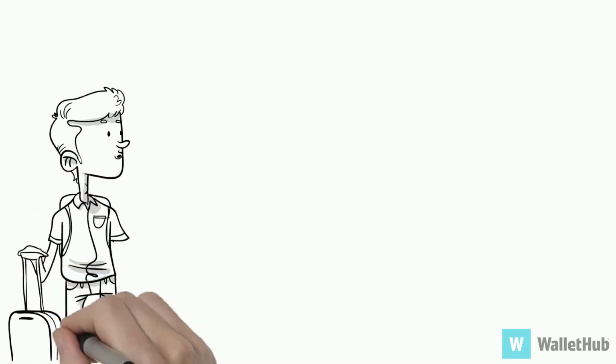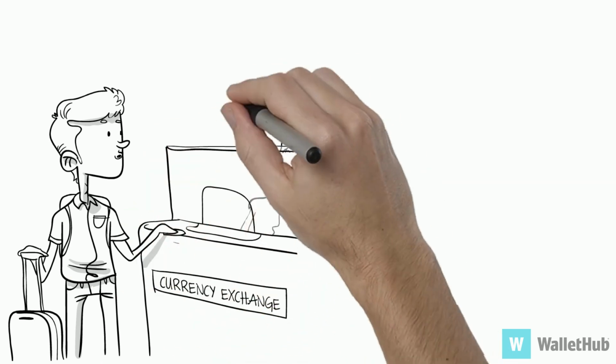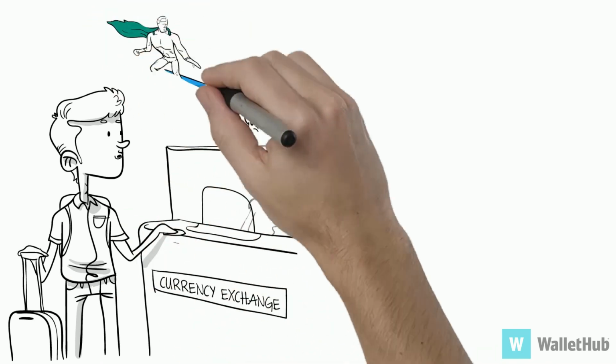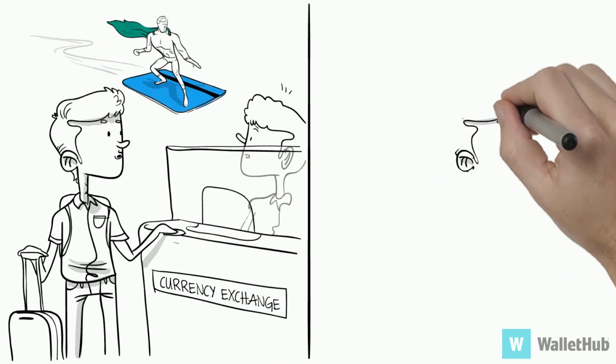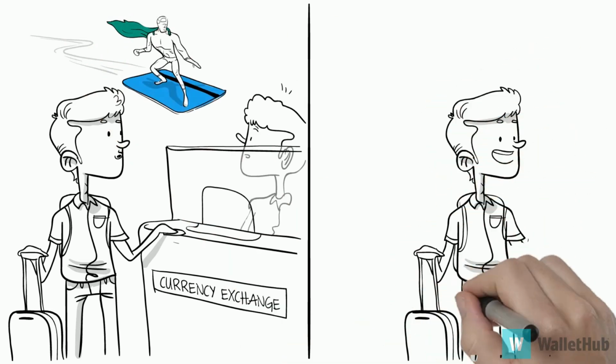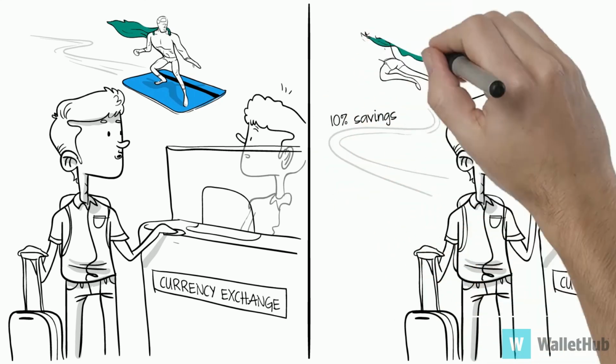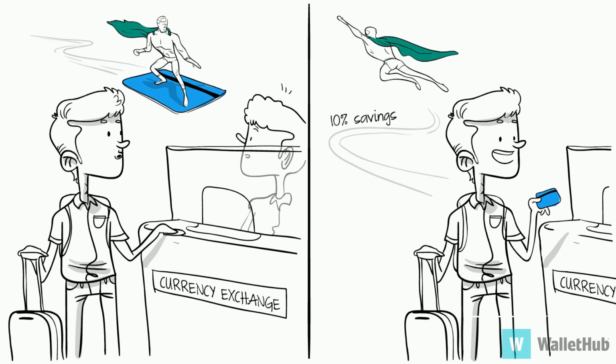By using your card for the majority of the purchases you make abroad, you'll save a lot on currency conversion, 6% compared to exchanging physical currency at a local bank, and 9% relative to airport kiosks. You'll also benefit from a $0 fraud liability guarantee and the ability to earn rewards.